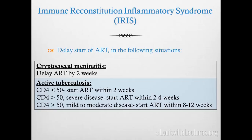For other things, like pneumocystis, a good rule of thumb for me is I usually wait 2 weeks as my general waiting time. But if you ask me, do you absolutely have to wait the 2 weeks if you had pneumocystis and you were in the unit? You don't absolutely have to, but I've seen IRIS with pneumocystis and it's awful. So I think the 2 weeks in the grand scheme of things is reasonable. It's all about a judgment call, but those are the two situations where you absolutely must wait, okay?